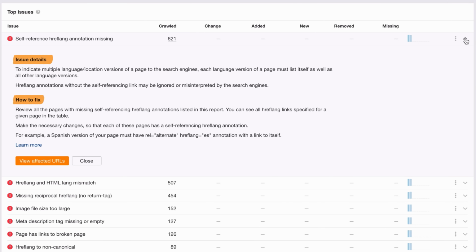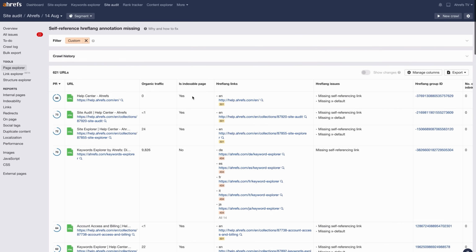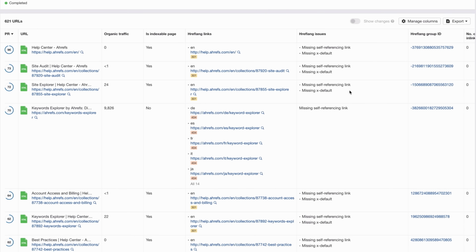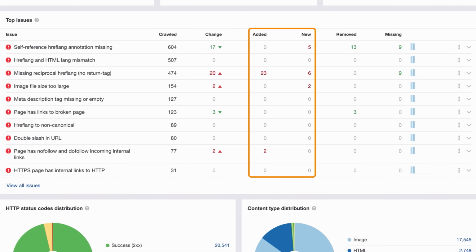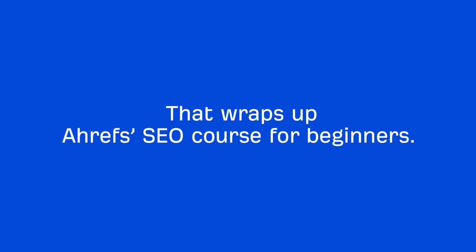And once you have an idea of what the issue is and how to fix it, just click on the number under the crawled column to see the affected URLs. Then it's just a matter of fixing them one by one or hiring someone to help. And since you set up weekly scheduled audits, you can revisit the overview report to see if there's any SEO maintenance you can do. And that wraps up Ahrefs' SEO course for beginners.